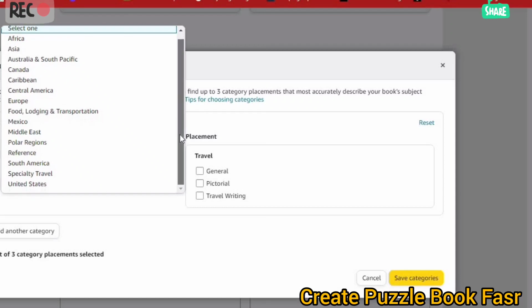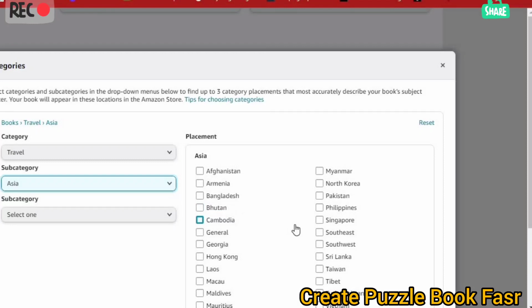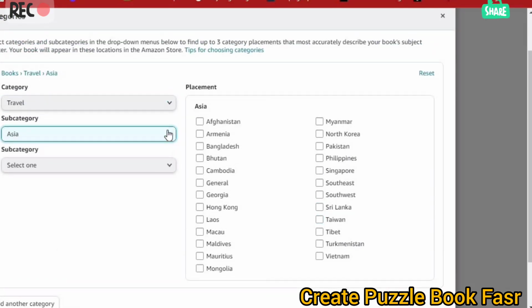Let me go to Japan. Is it Japan right here? Let me go to, okay, I'll go to Asia then. Asia right there. Then from Asia I can pick Japanese. Japan is in Asia. Is it in Asia or Europe? Japan is supposed to be here. It's not here. So we have to go to Europe.